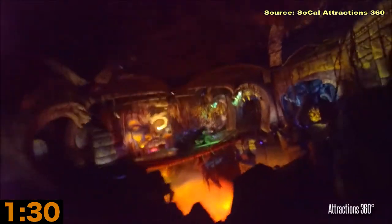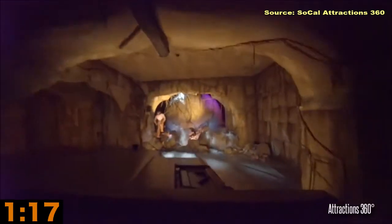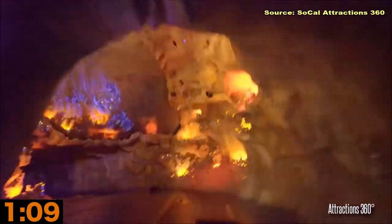The jeeps go through the crumbling lava-filled temple, trying to escape with our lives as we battle against giant snakes, travel over rickety bridges, fight off skeleton soldiers, and almost get crushed by a giant boulder. Thanks to Indy's help, we make it out alive. But barely. This ride is special because it never feels like guests are just passing through or observing. This is your adventure, and there's a lot of work going on behind the scenes making this happen.